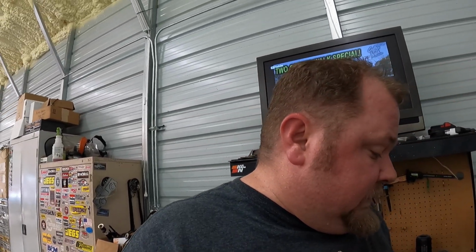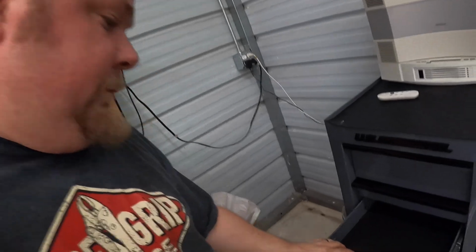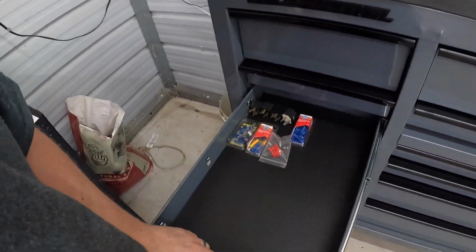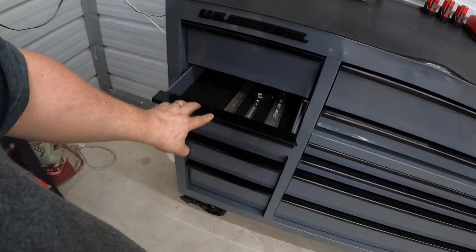All the organizers were pretty reasonably priced. I'm sure they go on sale from time to time, so look out for them. They work pretty good. Still got some more electrical goodies and stuff. And yeah, we're getting there.